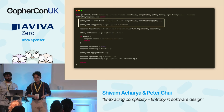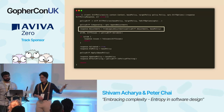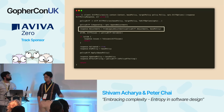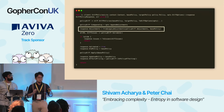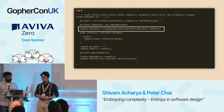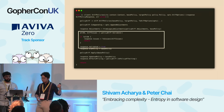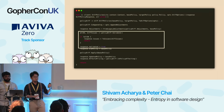What happens afterwards is more important. So here, we do a mapping of old adjustment types to new ones under this from legacy adjustments function, which is an important part in consolidating our interface. Crucially, we always validate here, no matter what. The consumer doesn't get a choice.